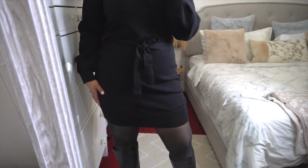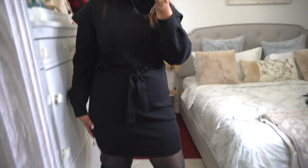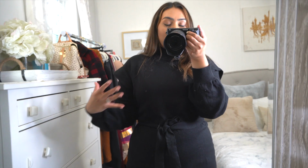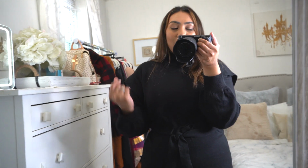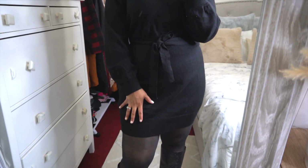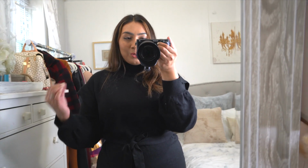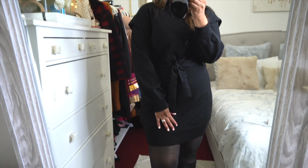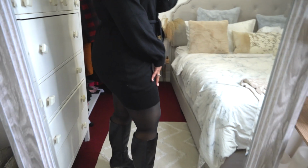I think this is a really nice holiday office party dress. I like this dress for a whole bunch of reasons. I love the neckline. It's definitely going to keep you warm. I love the material. It's thick, but it's soft at the same time. The belt detail, this little detail here, and I like the length of it. I feel like it's not too long, but not too short either. So if you're looking for just a cute holiday dress, I definitely do recommend this one.